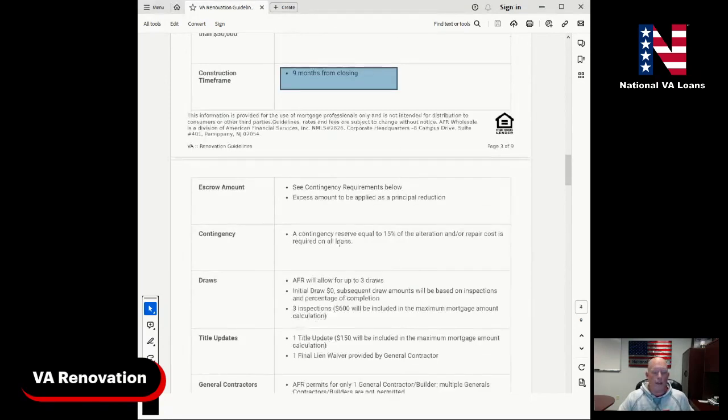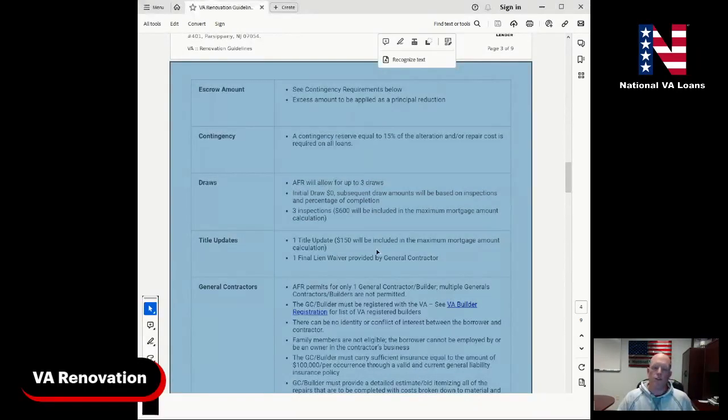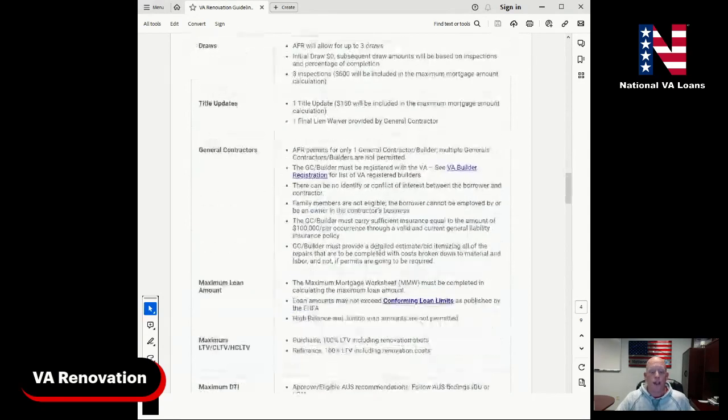Now, I'm going to briefly go over the draws. This is one thing that's really nice: you don't have to control the money. You don't have to be the one handling the money and telling the contractor no. The title company comes into play. If the contractor wants a draw, they've completed X dollars of work, then we go in and make sure it's completed to your satisfaction, and then they can release the draw. Pretty simple. It's nice that you're not in charge of handling every aspect of it, and someone else comes out to make sure it's been done correctly.